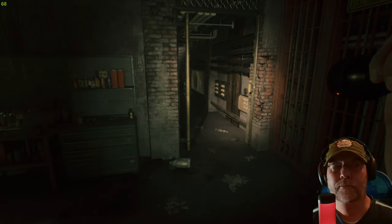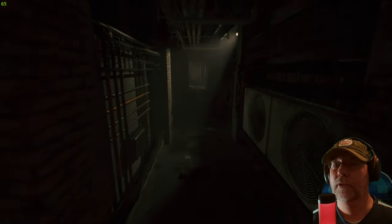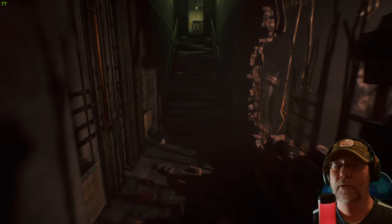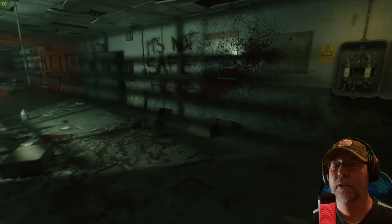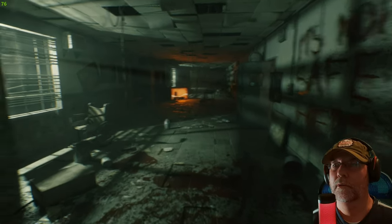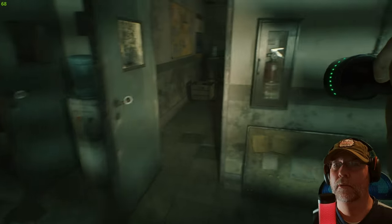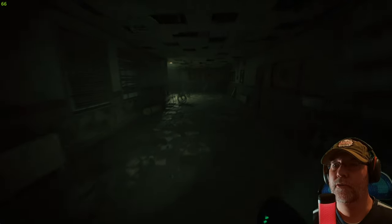Okay. Crud, I'm out of lights. I need to put a battery in there again. Sorry, these are not lasting. Why has it always got to be the batteries? Okay, I don't have a fuse, right? Of course I don't. Alright. I need the code too, right?